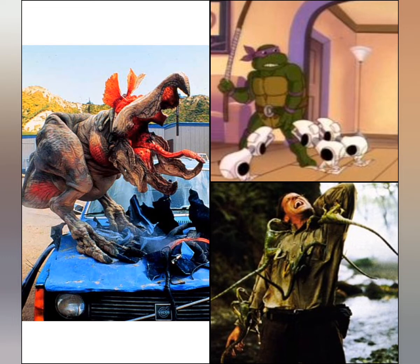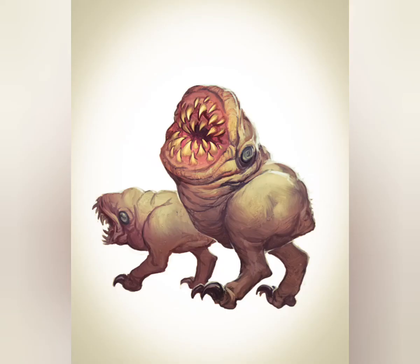Here are some pop culture examples of how you could use the Wretched in group dynamics. The Shriekers from the Tremors movies, the Mousers from the Teenage Mutant Ninja Turtles cartoons, or even the Compies from Jurassic Park: The Lost World. Will you release the Wretched on your adventurers, now that you know what they are?